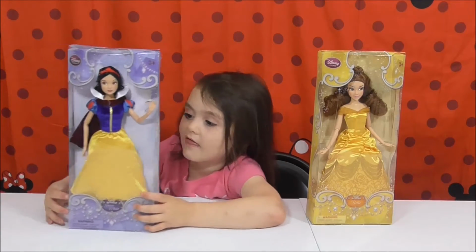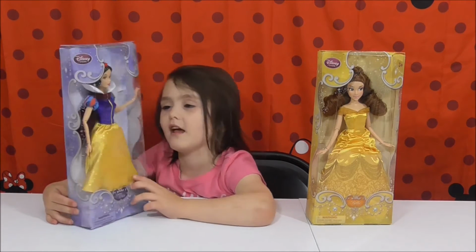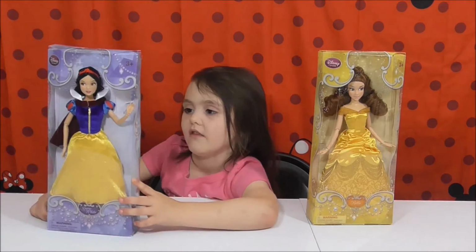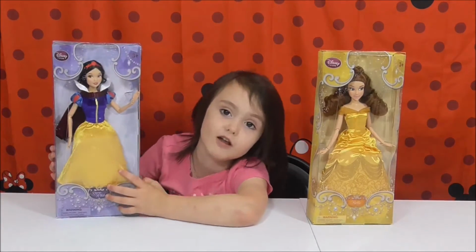Her skin is as white as snow, but not in this box. That's why her first name is Snow. And she has a white collar. That's why I think her last name's White.